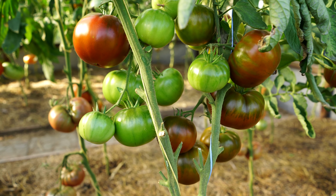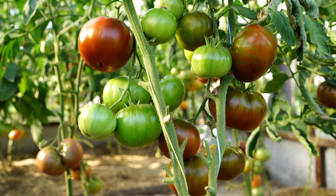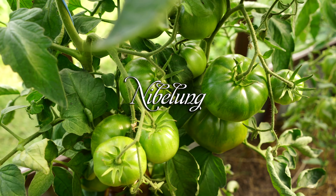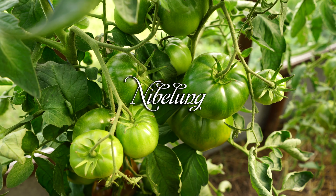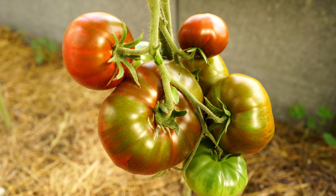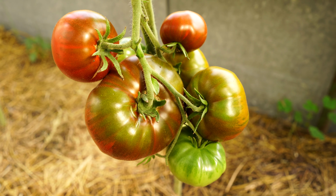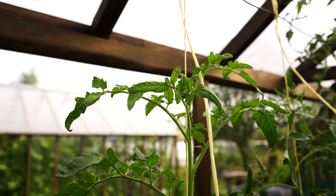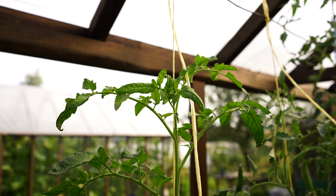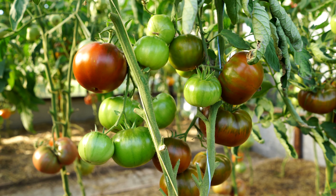My review would not be complete without the story of a prolific dark-fruited tomato variety called Nibelung. This variety is the result of amateur breeding, so in this case it's not possible to name a specific author, but that does not prevent me from telling you about my experience in growing this tomato. Despite not being the tallest tomato at about 5 feet 3 inches or 1.6 meters, this variety is very productive. The fruits are shiny, dark red-brown in color with green shoulders.